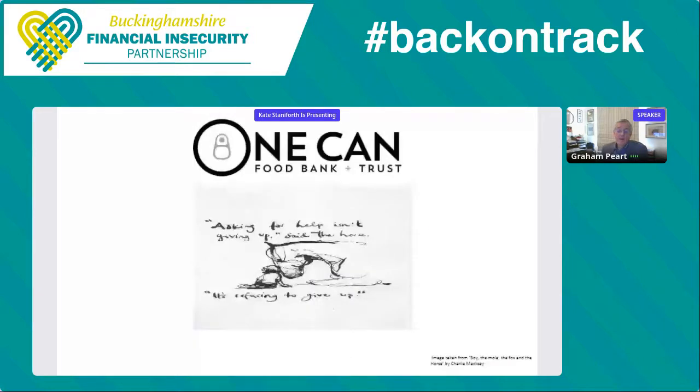There's a delightful book called The Boy, the Mole, the Fox and the Horse by Charlie Mackesy. I'm just holding it up. It'd be a lovely Christmas present. But I'm going to quote from this, if I may. And the discussion goes between the boy and the other animals.